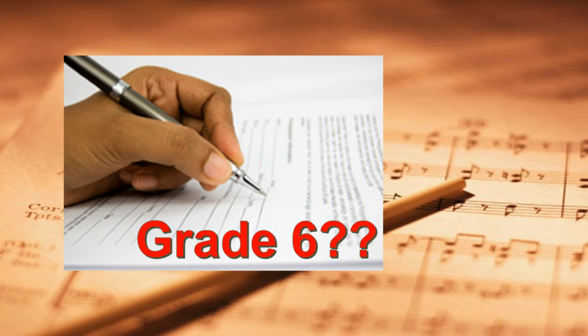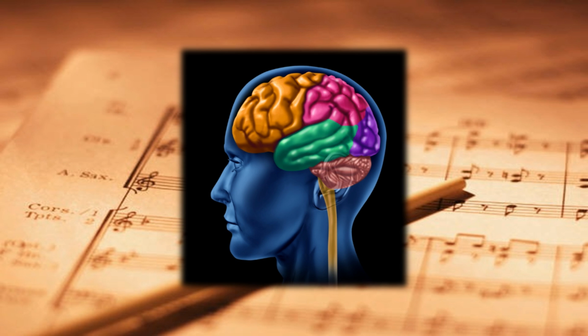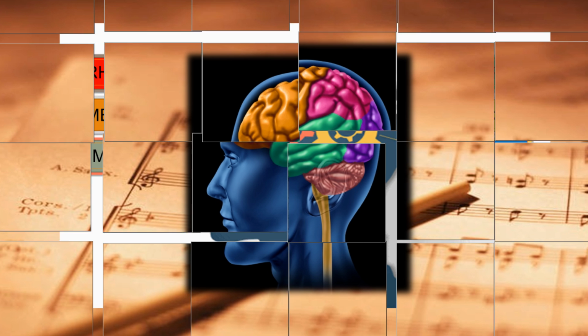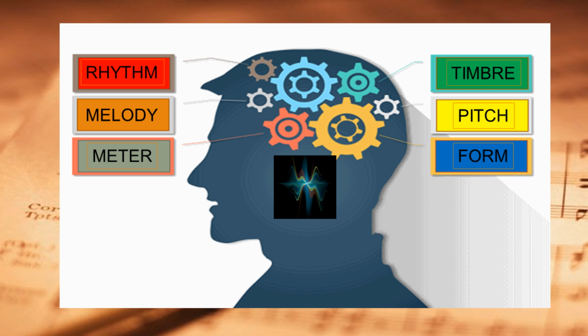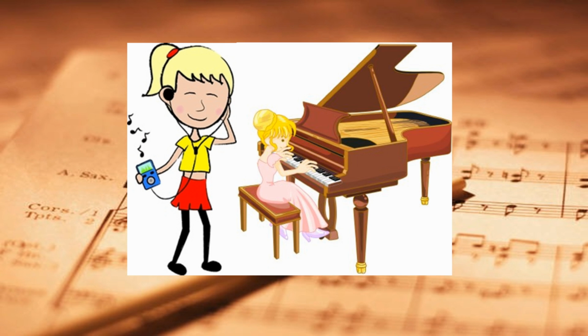First of all, grade 6 is quite a big step up from grade 5, but don't let that put you off. You'll certainly be exercising your brain cells, but just like with any other part of your body, exercise makes it fitter. There's loads of scientific evidence showing that music stimulates the brain like no other activity, and by increasing your understanding of how music works, you'll also get more out of your everyday listening and performing activities.